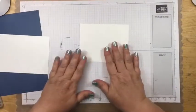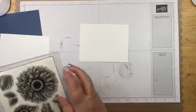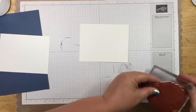So again, remember with all of these, I'm going to try to start showing you guys how to do the simple stamping first. And then we go into the more complicated areas.